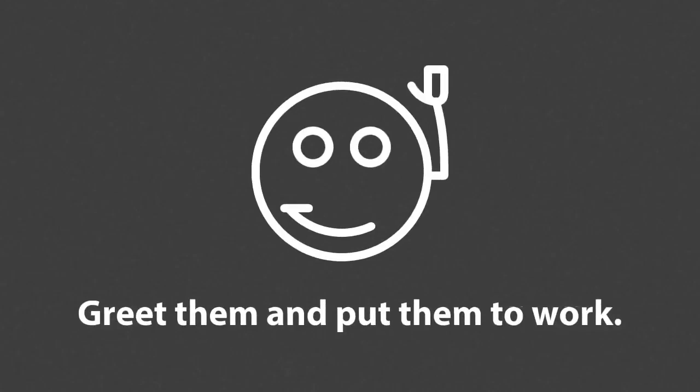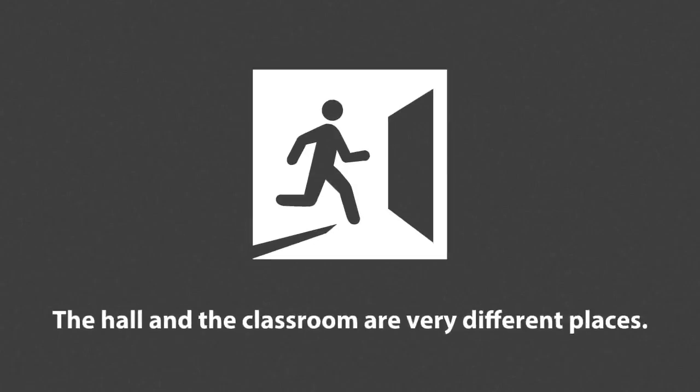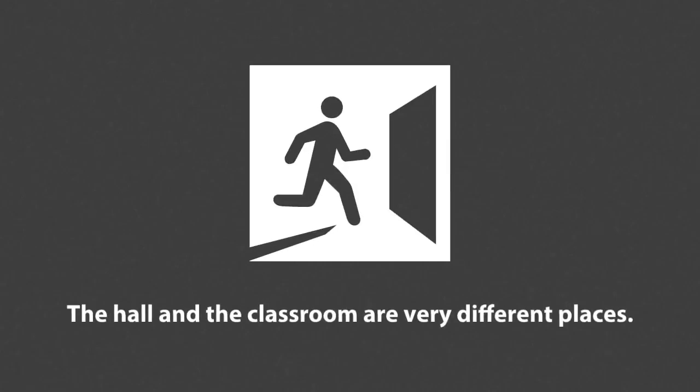Now that you know where your furniture should be, do you know where you will be? Where do you stand at the beginning of the class period? Let me tell you where I stand. In the doorway. In the hall, students laugh and joke and flirt as they pass from class to class. This is normal behavior for the hallway.